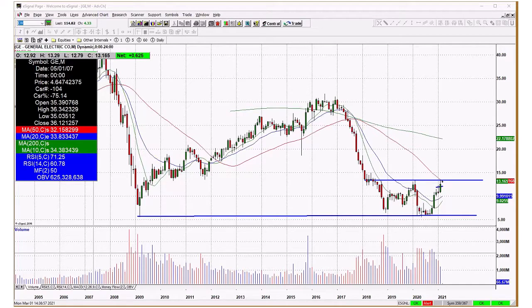They probably need to post a couple of good reports maybe to get to 20, but I'm not in any hurry to close this out just yet. And that forward PE, it's rich right now, but they continue to improve their free cash flow. So, I do think that there is some evening out and reckoning on that forward PE level.